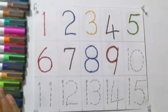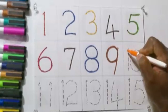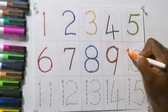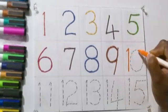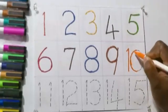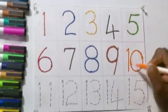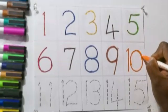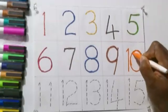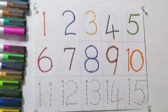Let's use our orange color for the number 10. A 1 and a 0 goes together to make the number 10. Number 10.